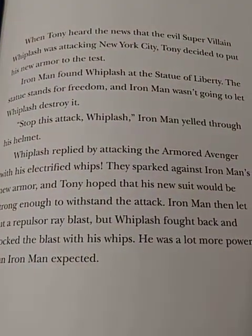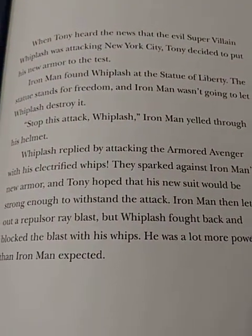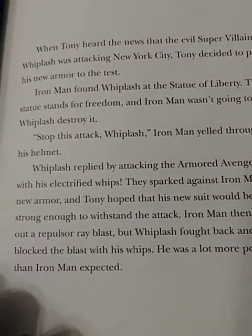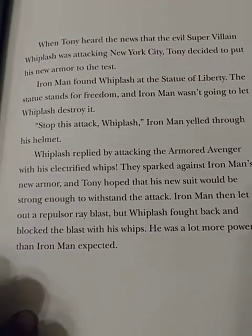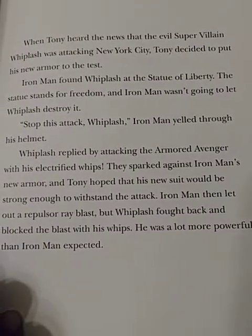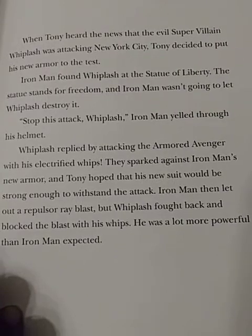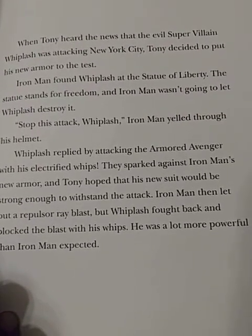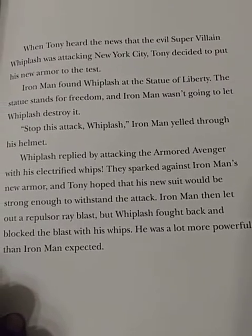When Tony heard the news that the evil supervillain Whiplash was attacking New York City, Tony decided to put his new armor to the test. Iron Man found Whiplash at the Statue of Liberty. The statue stands for freedom, and Iron Man wasn't going to let Whiplash destroy it. "Stop this attack, Whiplash," Iron Man yelled through his helmet. Whiplash replied by attacking the armored Avenger with his electrified whips.